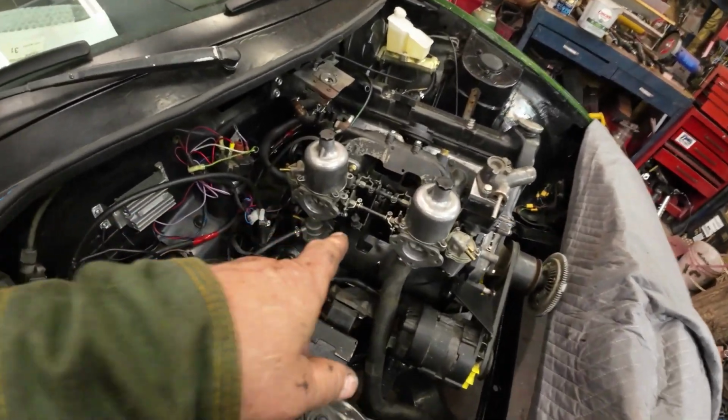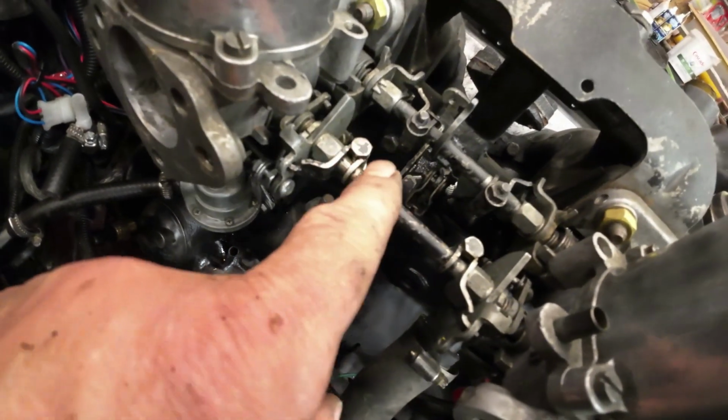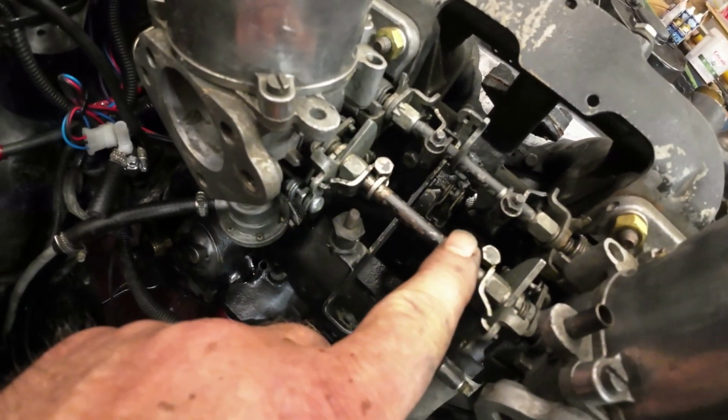Okay, here it is. Now, there I've got that in the right spot here and in the right spot there. I just loosened that screw and that screw, pulled that over, pushed it back into place. This thing here you can set up the same way.